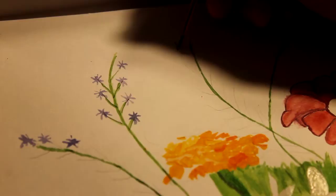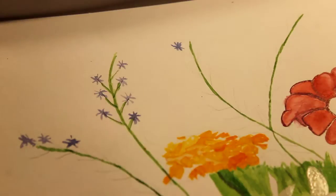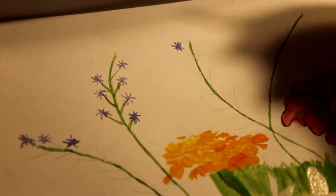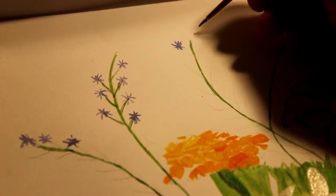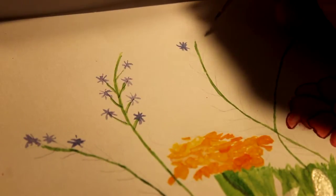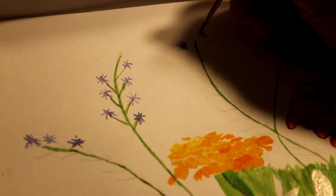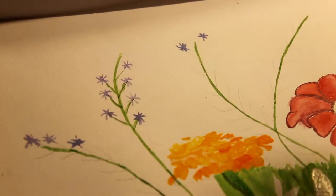And I would like to just use the tip of the brush. Like I said, these flowers are so dainty. They're just really small. That is the type of flower I like, flowers with small blooms on them. But if you want your flower bed to stand out, you're going to have some larger flowers in there.